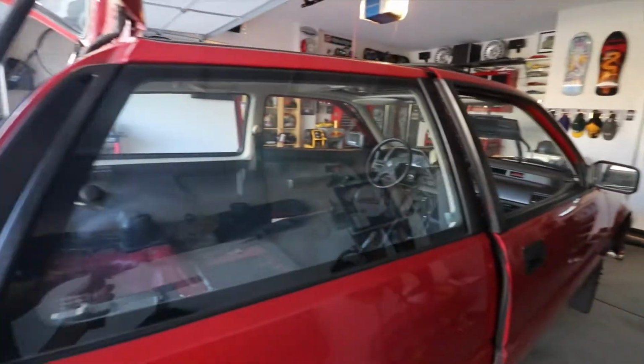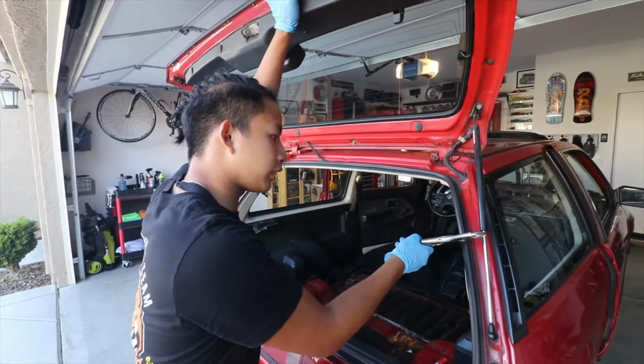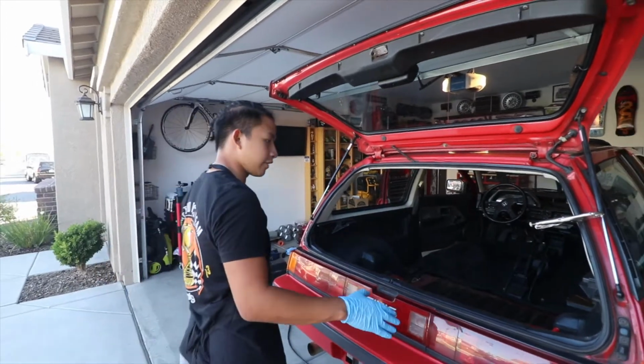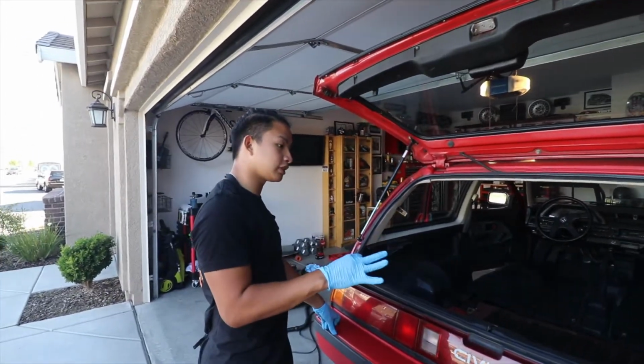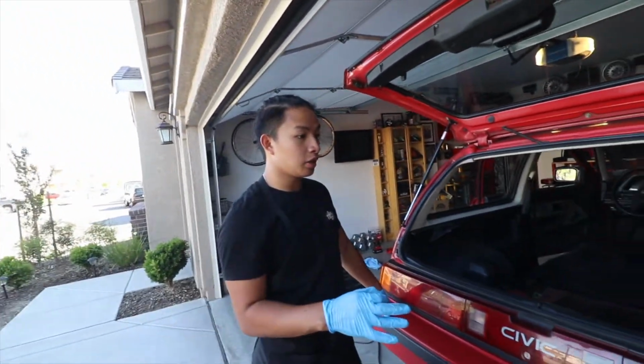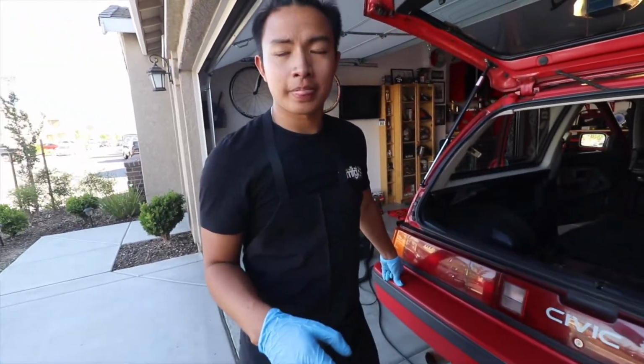The thing that makes this special is you can't see it because this is on here, but the car is a 1987 Civic Si. This is the first generation that they ever made a Civic Si. This is the third generation Civic. And what does Si stand for, for myself and all the viewers involved here? Means I have no idea. I think it actually means sport injected.